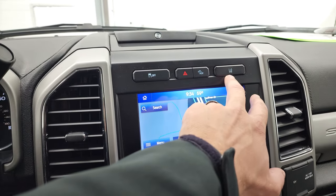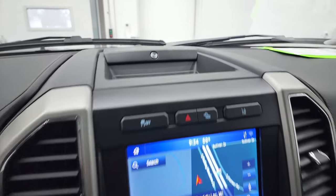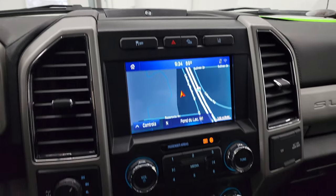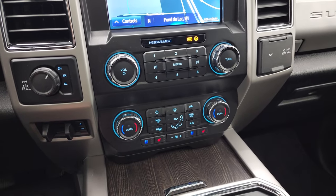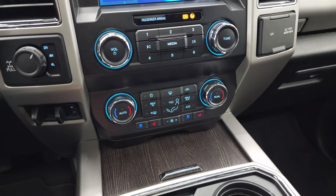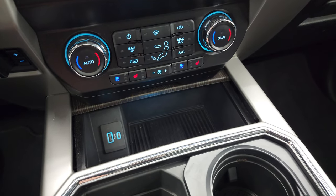This one does have lane departure warning. That's like a trail crawl mode stability control. You get the B&O premium sound system, so this one does have the subwoofer as well. And you get turned off four-wheel drive, factory brake controller, more tactile climate controls down here, heated and cooled seat buttons. And in here you get a USB and USB-C.